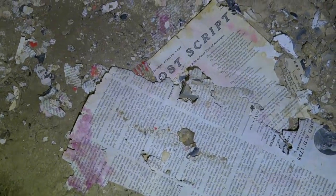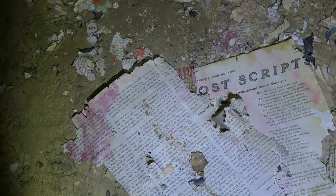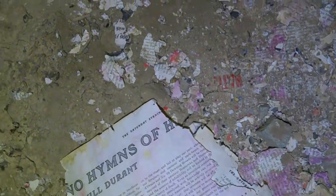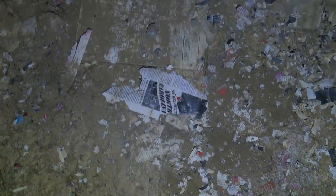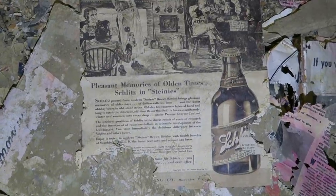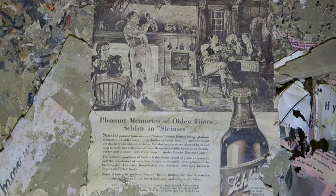I keep finding more. Saturday Evening Post. That's old as well. No dates left, I'm afraid. That looks like a Lassie right there. Let's see, the razor, 69 cents, certainly. Oh, look at this. A Schlitz beer ad. That's really cool. All chewed to hell, but there are some interesting things in these magazines here. Let me turn the camera off and see if I can open these up at all, find anything interesting.